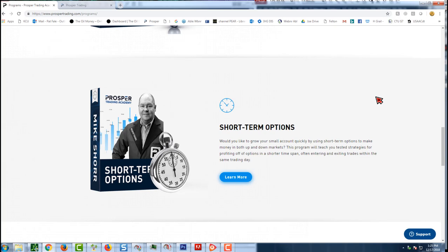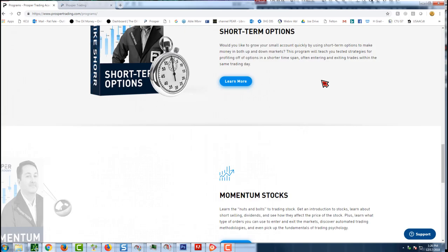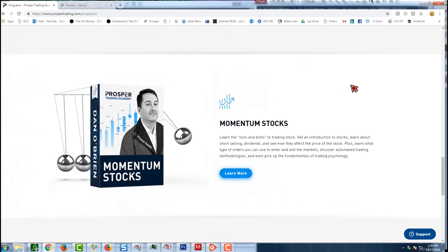And then you've got short-term options with Mike Shore. He gets in and out of trades a number of times during the day. It's just short-term options trading, pretty good stuff. And then momentum stocks by Dan O'Brien. He tells you when stocks are going to blow up and go up or down pretty hot and heavy, and he talks about momentum, when the good time is to buy and sell and why.